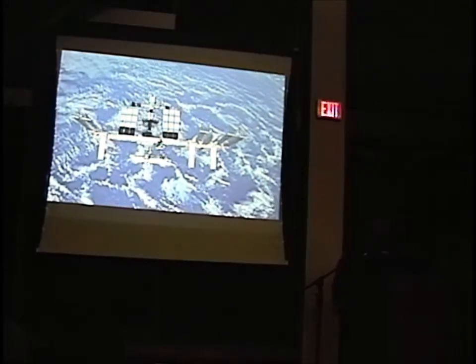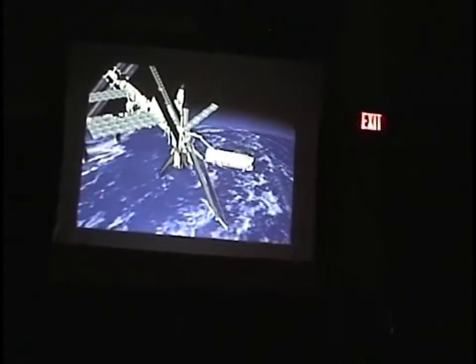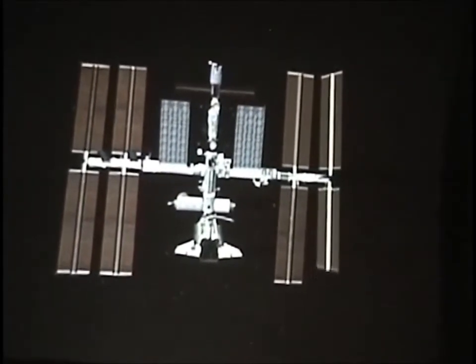So that's the space station, the way it looked before we got there. Those are the three people living on the space station. There are one Russian and two Americans. Sandy's on the left with the long, big hair. Our job is to bring up a truss segment. That's it right there. It has a solar array attached to it. Of course, a little animation of now you have another solar array on the space station.